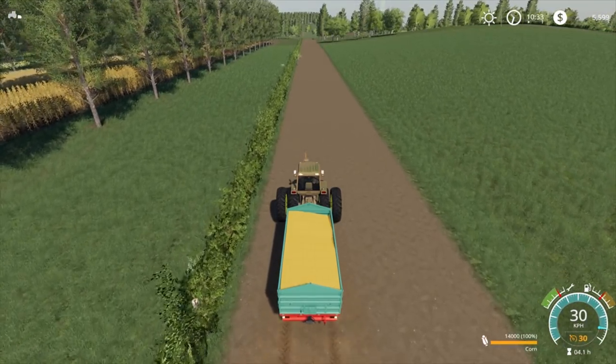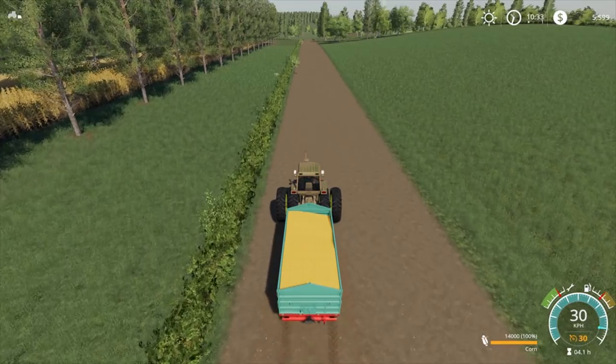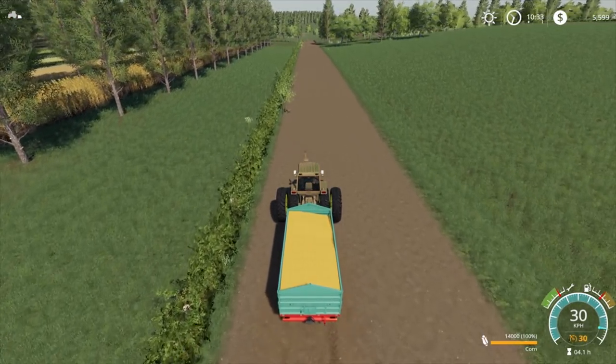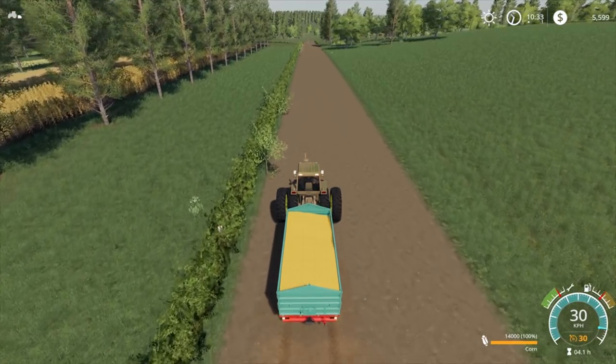Alright, so we'll get this done and we'll head back down and unload him again, and hopefully we're halfway done with that field. We can start seeding as well. Try and get a fair bit done this episode. That'd be great.